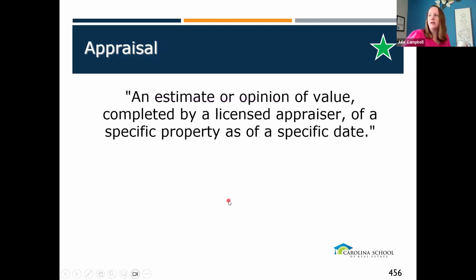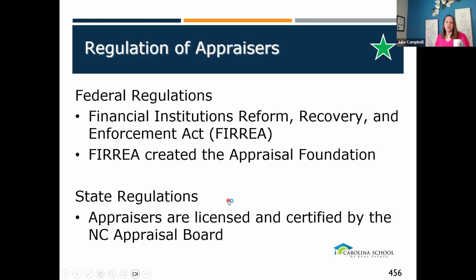As you can imagine, appraisers are regulated, kind of like real estate agents. They got state laws, they got local laws. They have federal regulations, they have FIRREA, the Financial Institutions Reform, Recovery, and Enforcement Act. This is all in your book on page 546, so you may just want to highlight it real quick instead of trying to jot all this down. FIRREA is what gave the appraisers the Appraisal Foundation. That all comes from the federal level.